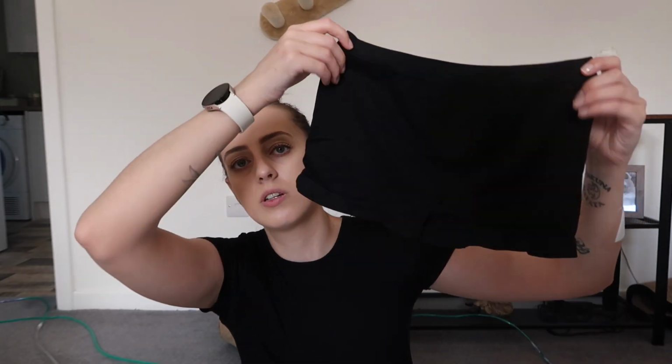It's just so comfy. The last thing is I got two pairs of these. They're like mini short type things. They do look a bit longer on. Let's see which way they go. But yeah, they're like mini shorts. And I just wear them underneath like skirts, dresses, that sort of stuff. So you get a black pair and you get a white pair. And that's what I got.